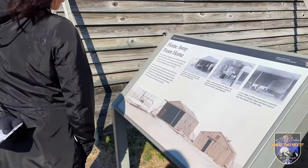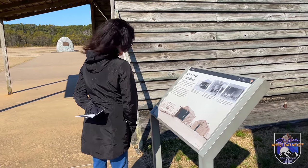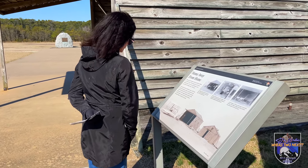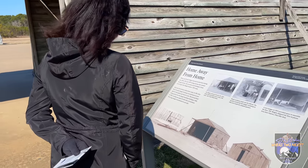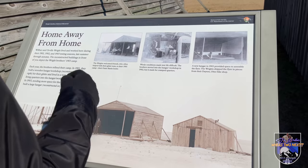Yeah, they washed their face with a pitcher and bowl with the water. Okay, so they built the first one and they slept in there with their glider because they were still testing it. The one you're looking at on the right. And then they came in on the left one, much bigger because they had a bigger airplane. The gas-powered airplane was much bigger.